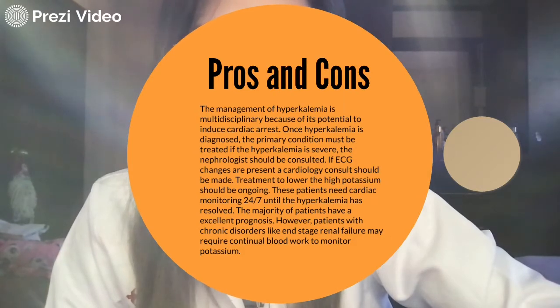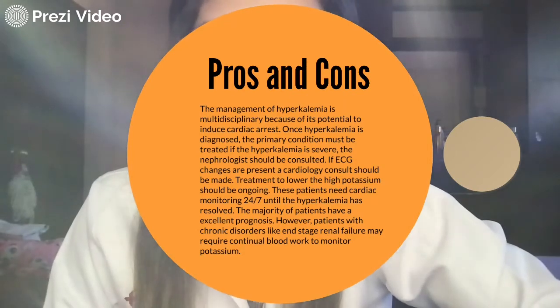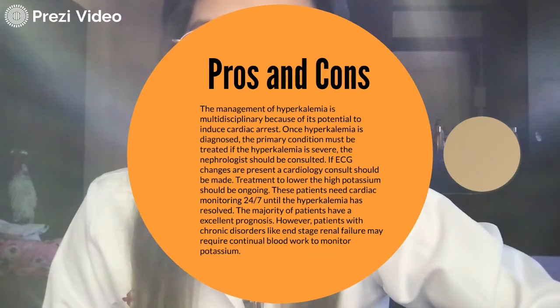These patients need cardiac monitoring 24/7 until the hyperkalemia has resolved. The majority of patients have an excellent prognosis. However, patients with chronic disorders like end-stage renal failure may require continual blood work to monitor potassium.